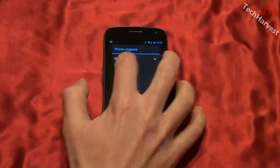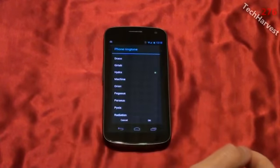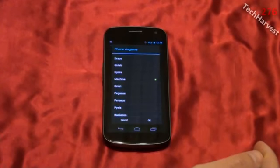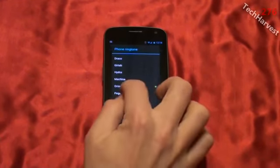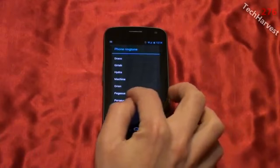Then we have Girtab. The next one is Hydra. Then we have Machina. Then we have Orion. I kind of like that one. And then, of course, Pegasus, the one I showed you earlier. And then Perseus.